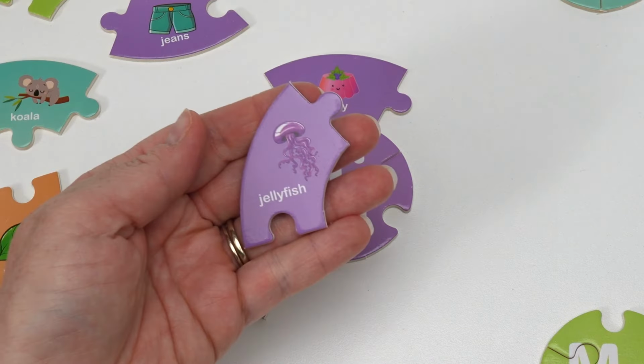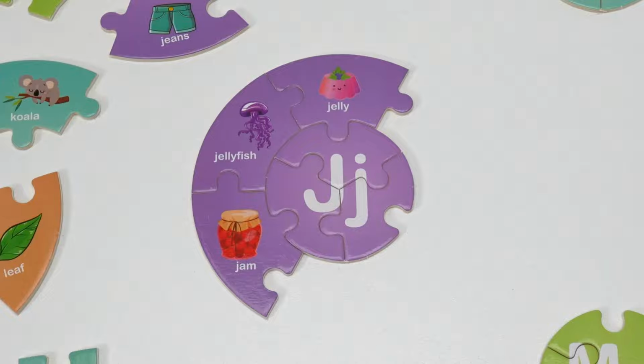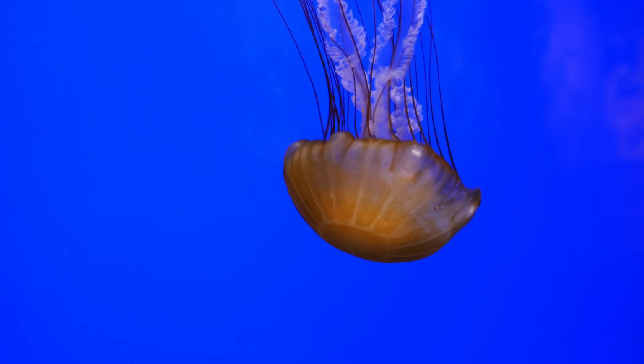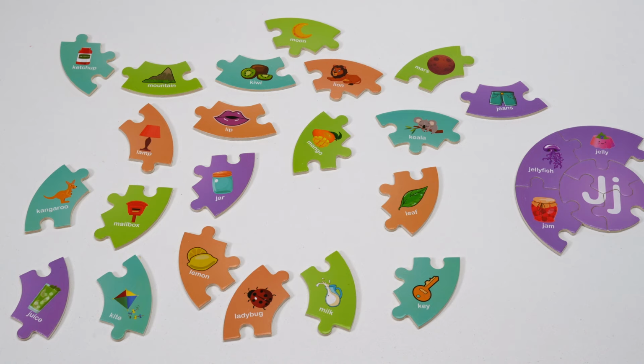Next, we have a jellyfish. But that is not the same kind of jelly. Jellyfish live in the water. There are many different kinds of jellyfish. Let's find another piece that starts with the letter J.